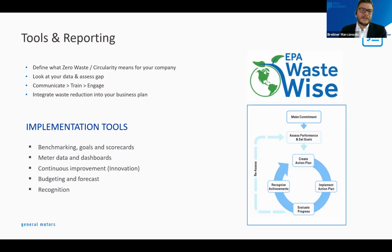your waste program. For implementation tools, you can use benchmarks against your different facilities, or even other OEMs when we compare their waste performance through their sustainability report, which is public. The meter data and dashboards, if you do have systems in place that can track your waste diversion. You want to promote continuous improvement in your operations, and you want to define the budget. I saw questions about funding opportunities. You definitely want to set aside some funds to implement some recycling activities.